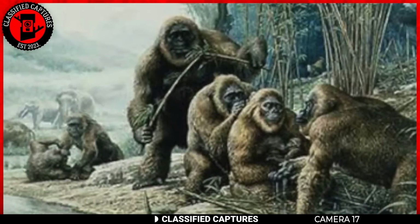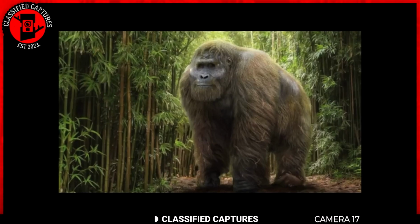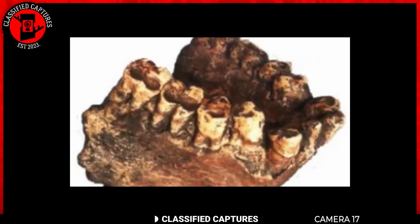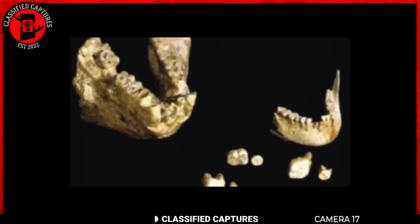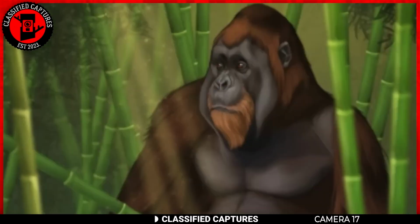Gigantopithecus lived during the Pleistocene era, about 1 million years ago. It could grow up to 10 feet tall and weigh over 1,000 pounds. Their fossils have been found in parts of Asia, particularly China, India, and Vietnam. Despite their size and strength, they're believed to have been herbivores, primarily consuming bamboo.